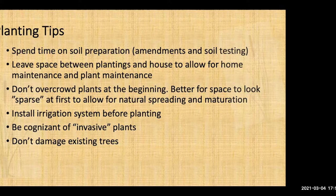One really important thing that quite often is overlooked is leaving a space between the plantings and your house to allow for home maintenance or plant maintenance. I recommend a 3 or 4 foot space between your house and the plants. So this allows you to get in between, clean the windows, paint if you need to, make any adjustments you need to your plants, or prune back without being squeezed between your house and the plants.